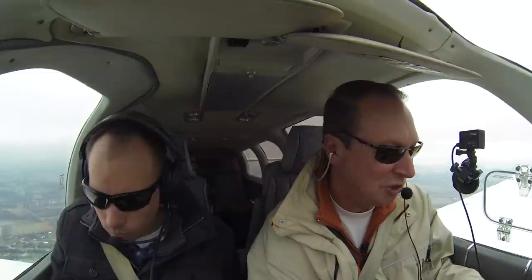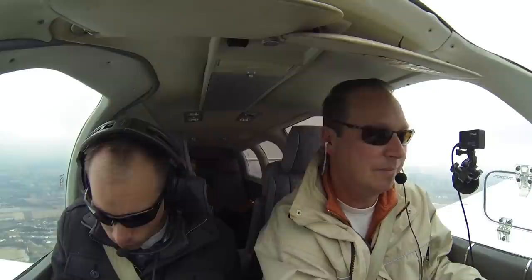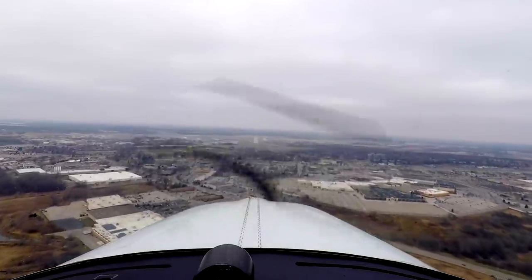Down and locked. Three greens. Bonanza 70 Tango Bravo, Madison Tower, runway 32, cleared to land. Runway 32, cleared to land, Bonanza 70 Tango Bravo.